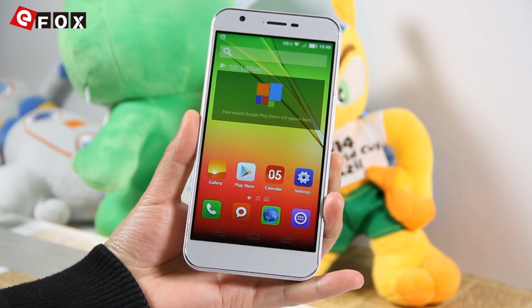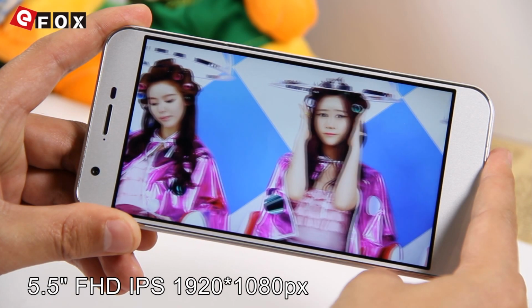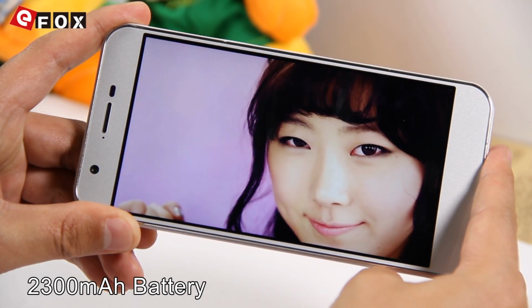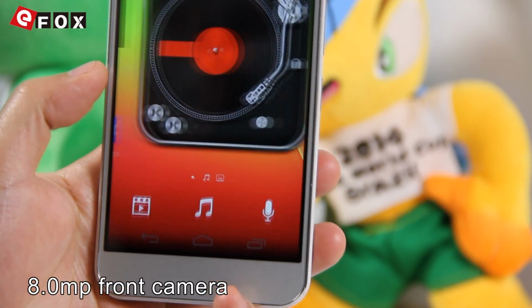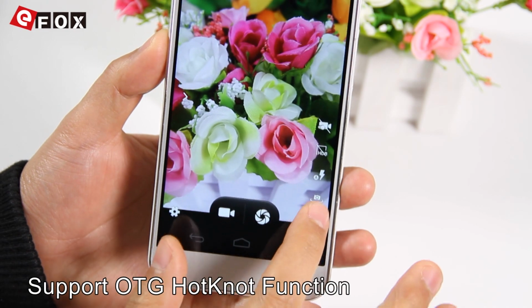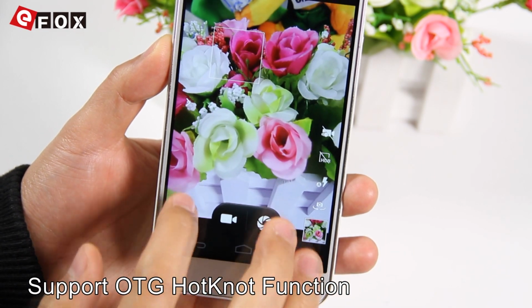The display on the phone is a 5.5-inch Full HD screen panel, with a 2300mAh battery. Other features include an 8MP front camera, 14MP back camera, and support for OTG and LED notification.